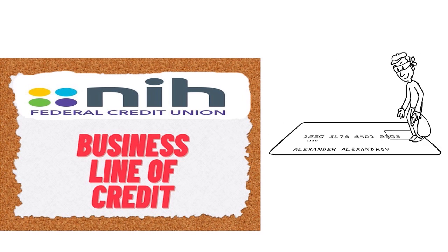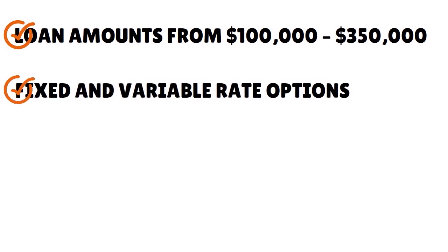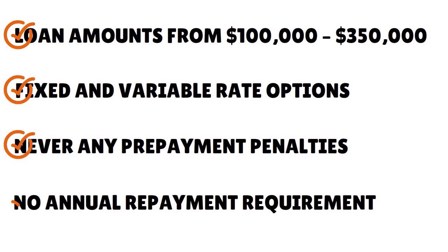And their business line of credit offers loan amounts from $100,000 to $350,000. You have fixed and variable rate options. You never pay any prepayment penalty. There is no annual repayment requirement. So these are things you need to think about here. You can see that the maximum limit on the line of credit is higher. $350,000 is higher than the maximum limit on the credit card, which is $250,000.